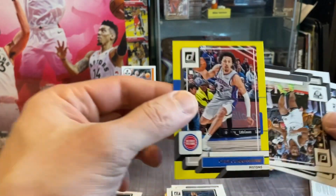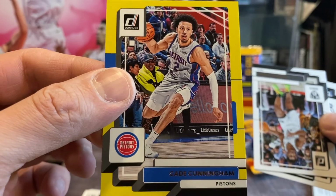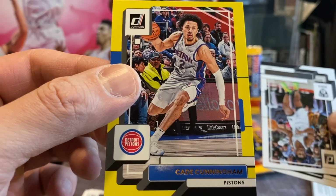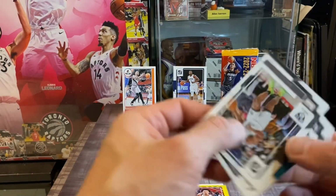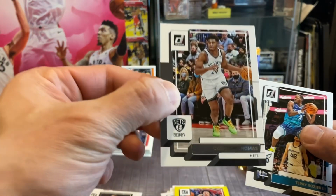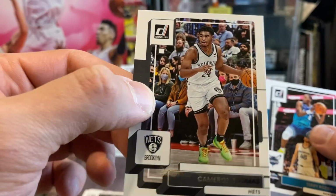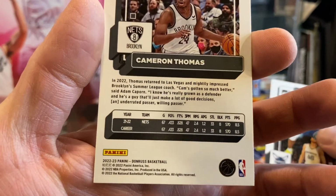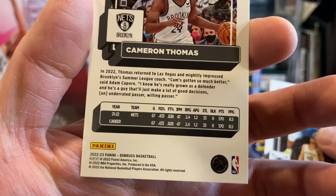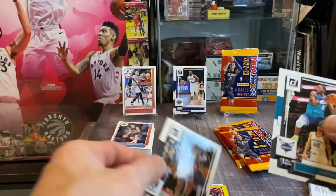We've got a Cade Cunningham. All right, yellow parallel, flood parallel, whatever they're called. You know, Cade's got a promising future. I don't know if I can give him the throne over Zion, though. I mean, I already gave Zion the throne. You know, he doesn't even play, and I gave him the throne. Cameron Thomas. You know, the man has had some crazy explosive games, I think, but, you know, he's still a model of not quite consistency. Instead of inconsistency, we'll call it not quite consistency.